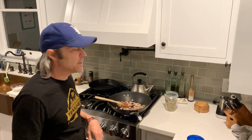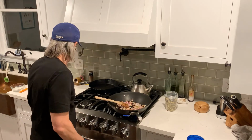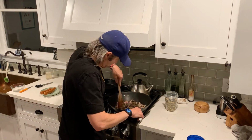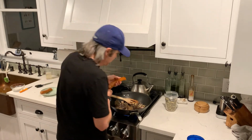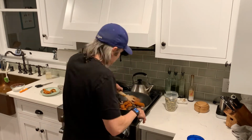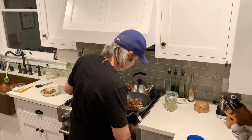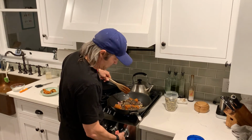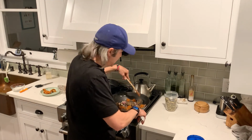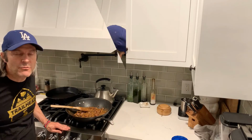I'm just going to add in my soy rizo and lentils and heat everything back up. And here comes the soy rizo. I'm going to turn the heat down now, down to a kind of medium low. And now it's just a matter of stirring this all up and getting it warmed back up. And we are ready to go.